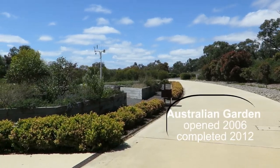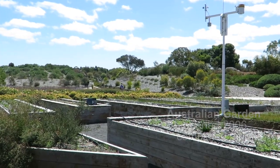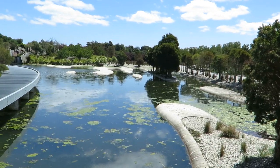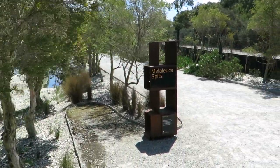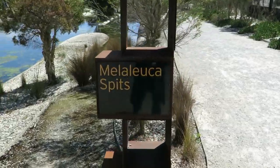Seeing all the people around, I think it is very popular today. Well, it's the first chance for Melbourne. So we're near the pond. How do we call this part of the garden? This is called the Maluka Spits, where the river meets the sea.